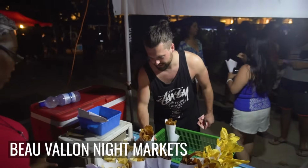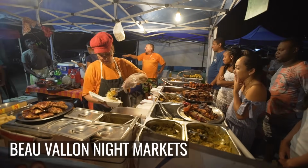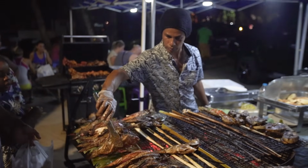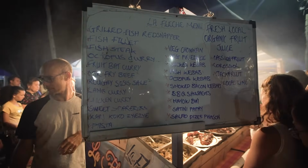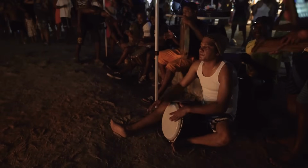Speaking of budgeting, things can get quite expensive in the Seychelles, but we've got your back here. The night markets on Vallon Beach are one of the best places to go for culture and cheap food. You can try everything here for a relatively good price and enjoy local music around a campfire.